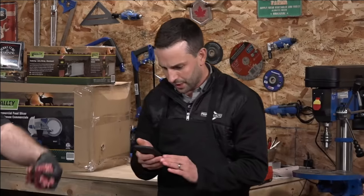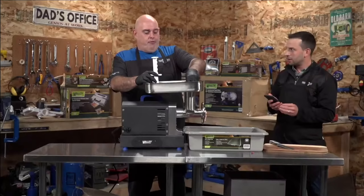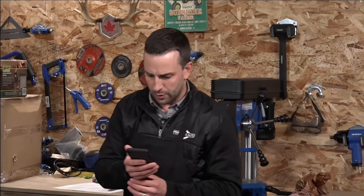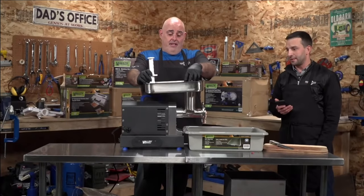All right. So, Kevin in Kipling Station, Saskatchewan, wants to know, what is the horsepower of the grinder? I believe we said it's half a horse. It's a 0.4, so it's just under half horsepower. Josh in Prince Albert, Sask wants to know, how is it with meat with a lot of sinew? Well, this had quite a bit of fat at the end of it, and it chewed it right up.